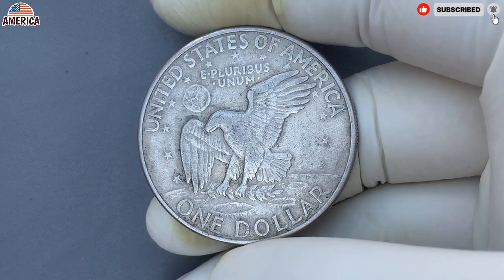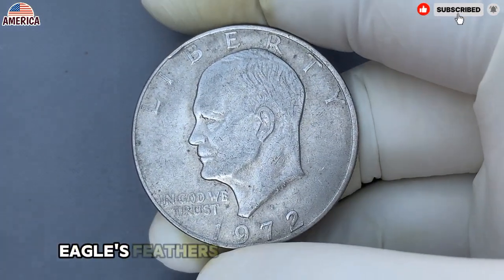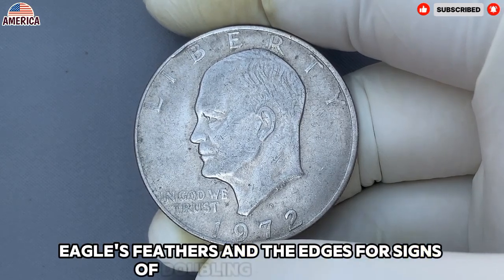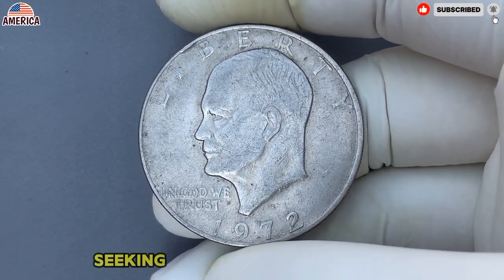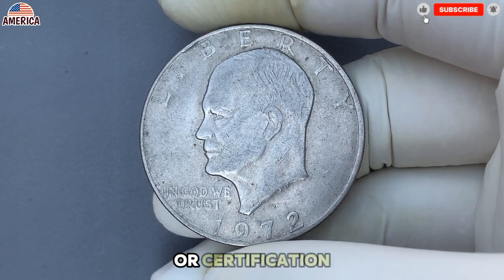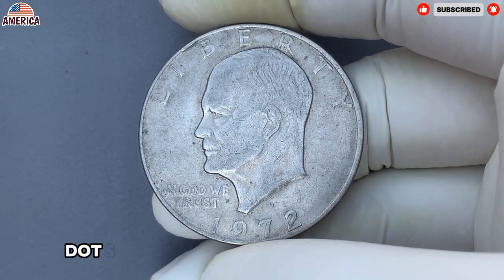If you're lucky enough to own a 1972 D Eisenhower dollar, or if you come across one during your coin hunts, make sure to examine it carefully. Look closely at the reverse eagle's feathers and the edges for signs of doubling or cracking. If you're unsure about what to look for, seeking a professional appraisal or certification can make all the difference in unlocking the true value of your coin.